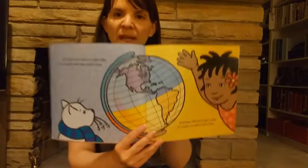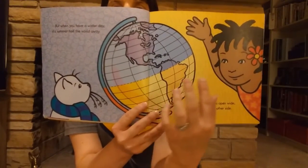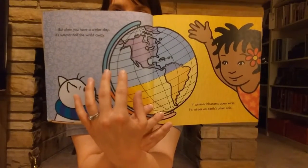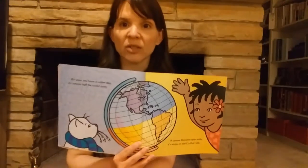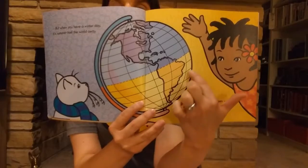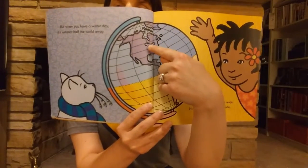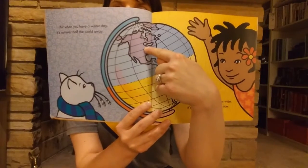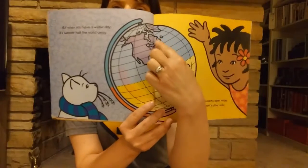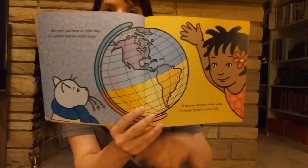So just like we talked about with day and night, where the Earth takes turn with the sun, and half of the Earth gets daytime, and half of the Earth gets nighttime, we also take turns with the seasons. So half of the Earth gets to have a turn with summertime, while the other half gets wintertime. And then as the Earth turns around, this side will get summertime, and this side will get wintertime.